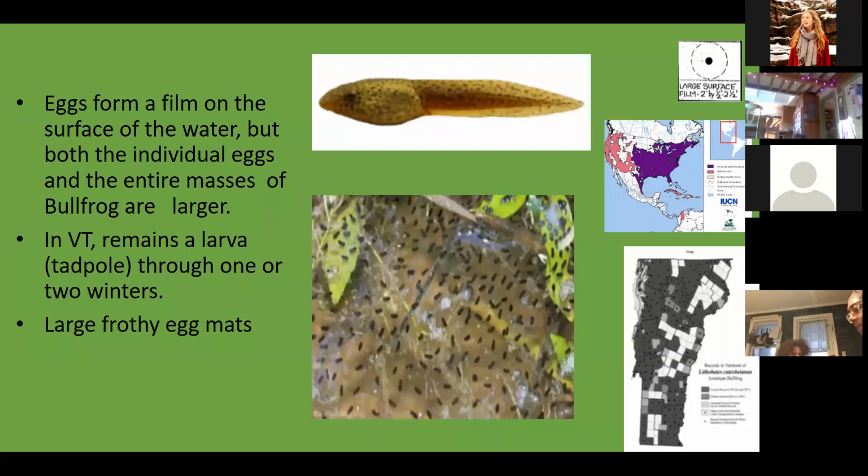In Vermont, they remain a tadpole through 1 or 2 winters. I remember as a kid, my dad thinking that I was crazy for seeing tadpoles under ice, and I was right. So there are certain frogs that overwinter. The reason they do that is they have the advantage in the next year to be the biggest tadpole in the pool. They are predators of those young juvenile salamanders and everything like that if they're in the pool. So they have an advantage that way.